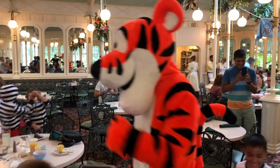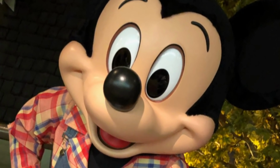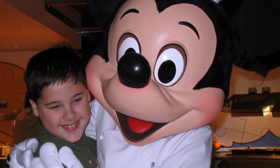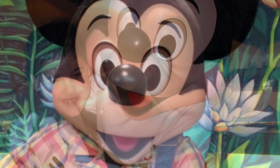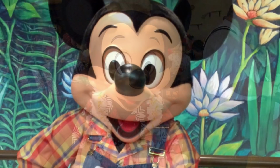And just so you know, the characters have a typical rotation that they follow. They have a spot they go to for their special dance break. So if your kid has a favorite character, ask to be sat in the area where that character dances. So if you're at Chef Mickey's or Tusker House, you can say, hey, we really like Mickey. We'd love to be sat in Mickey's dance break area.